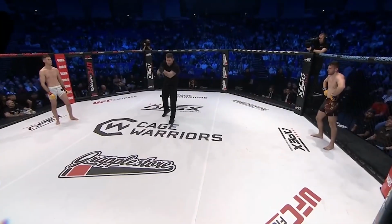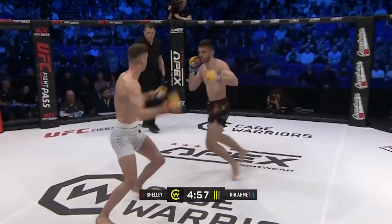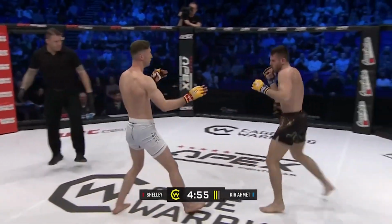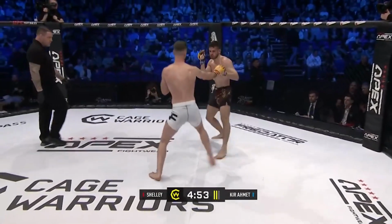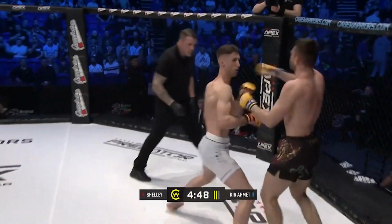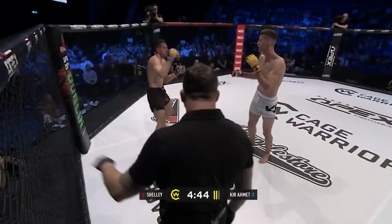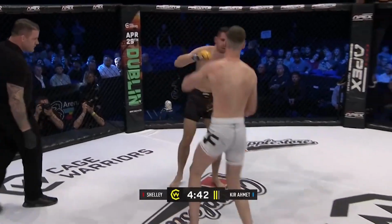Kir Ahmet looked like it landed on the first viewing, but the camera does make a liar out of all of us at times. Oh, spinning back kick to the body there. Then a couple of inches higher, and we could have seen a spectacular knockout, but it's a huge head kick, and Shelley going on the offensive. He's trying to put his man out here. I think we might still see a spectacular knockout, Brad.